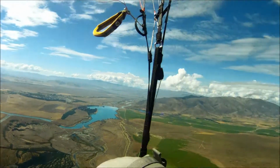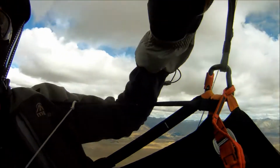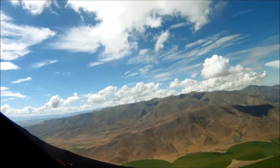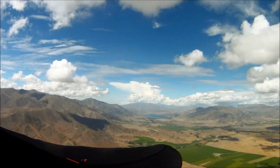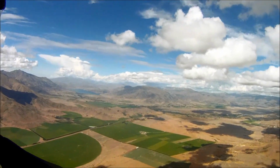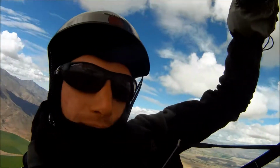So I'm away from the hill, and getting 60k or 55k ground speed. Feels good to get up after a low save from right down there. Looks like some overdevelopment. Big cell over there. Looks like rain over, I think that'll be the Dunstans down there. Might be able to pick a way through. We'll have to be quick.